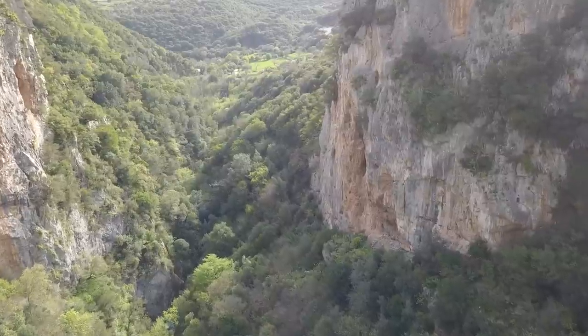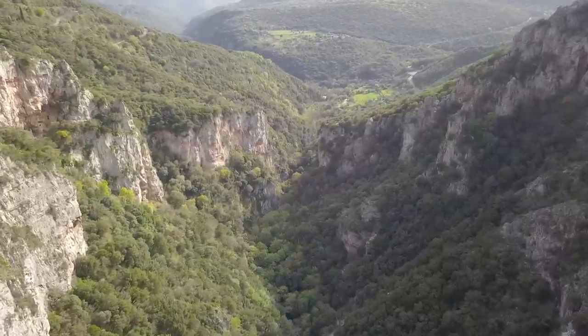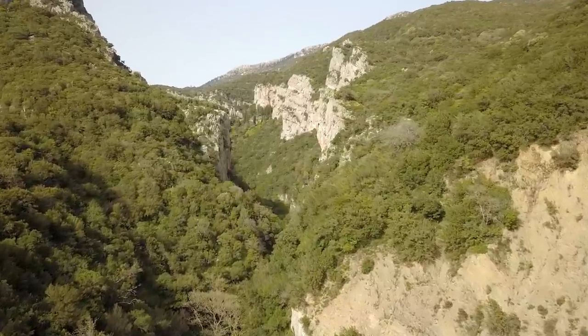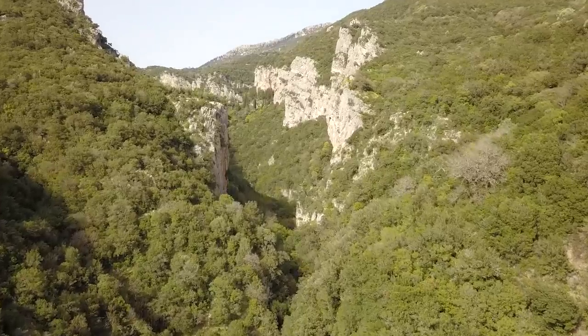There were a lot of people. It's Sunday, so that's why there are a lot of people. There were busloads of people on some parts. Really nice hike. Yeah, I like it a lot. One of the nicest hikes that I have done in Greece.